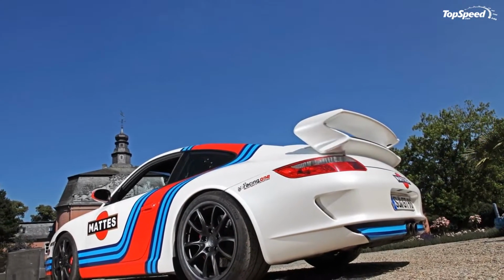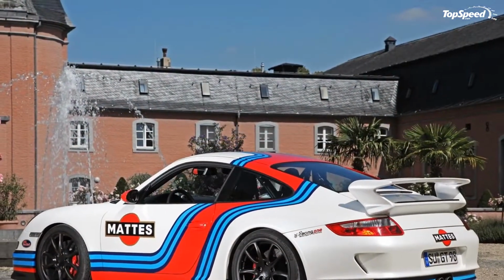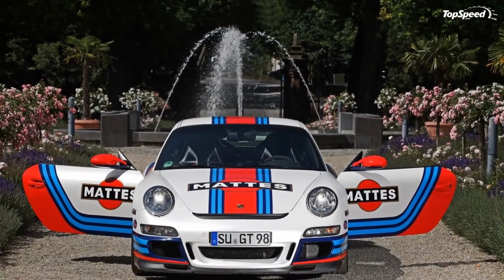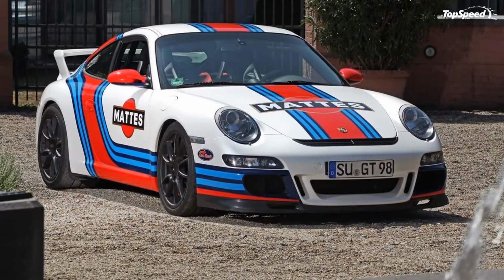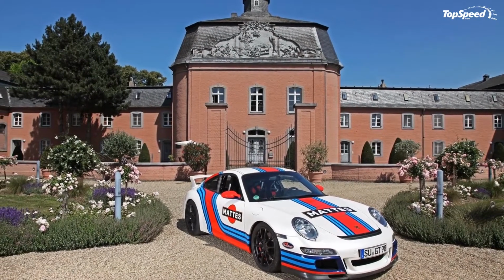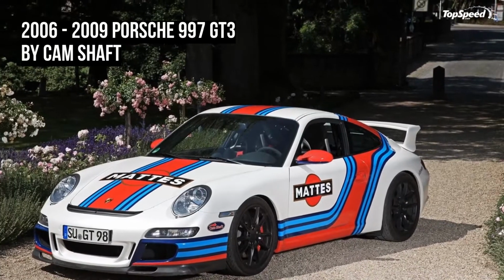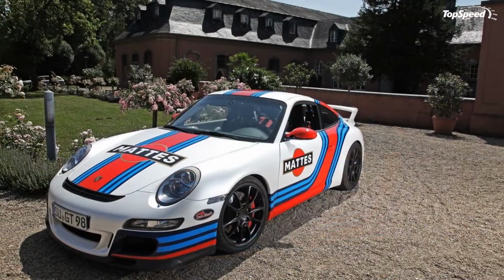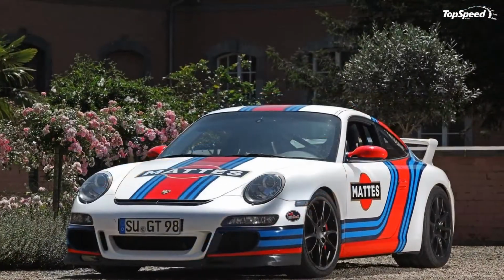The Martini Racing livery is the real head-turner here, complete with all the trimmings, lines and even the iconic Martini logo on the hood and doors. Availing of this design will cost you €2,400 for the pearl white finish and €900 for the Martini livery. It's not exactly cheap, but ultimately, it should be worth the investment if you have the finances to do so.